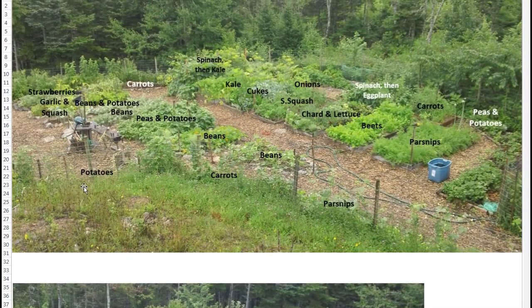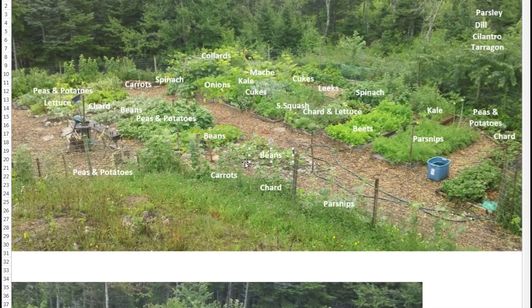But let's get into the meat of this episode and what I'm going to talk about. So 2018, I had a plan, right? Here's what I want to do. That's what you're looking at here. Let's start on the right-hand side where it says kale and parsnips. I'm going to try to do this quickly, but I'll talk about what I planned to do and then what I actually did. So I planned to put parsnips, beets, kale. That's not what's in these gardens in this picture. That's just what I was telling myself to do.